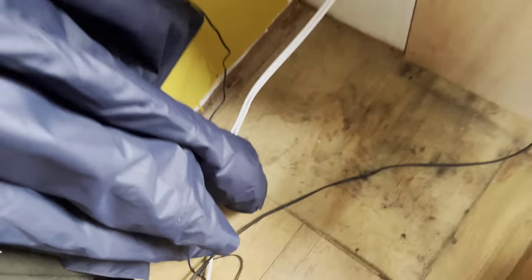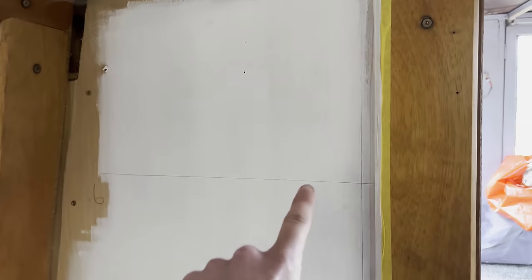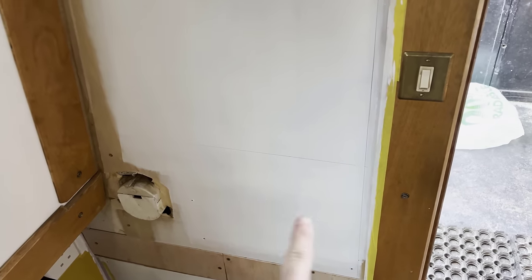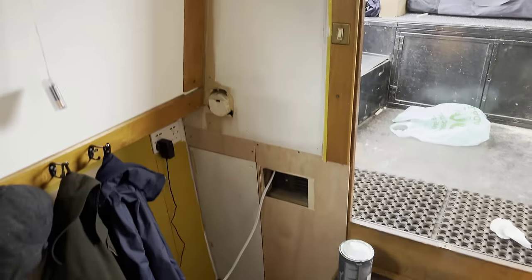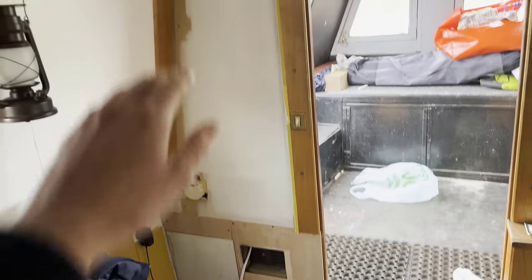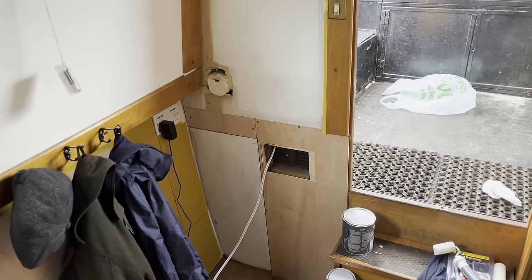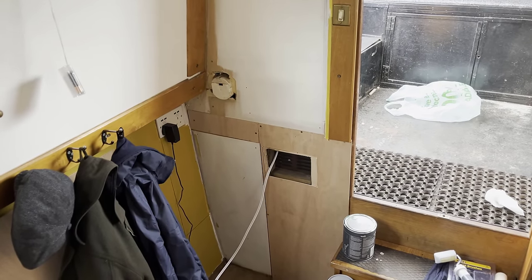I think I just dropped that down there. So yeah, I've got marked up where the shelves are going to go. So there's going to be a shelf there, and a shelf there. So basically, there's going to be one big sort of cupboard down there, and then a little shelving unit for some books on the top bit. Hopefully it'll look really nice when it's all finished.